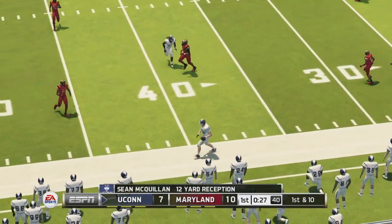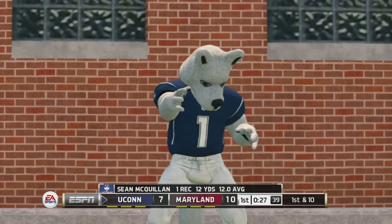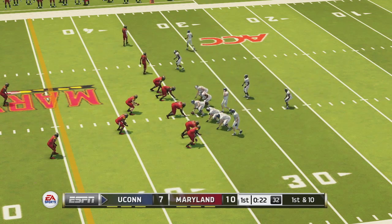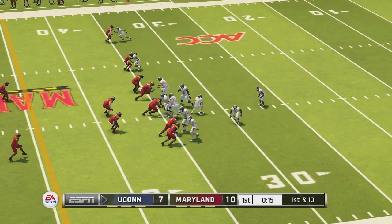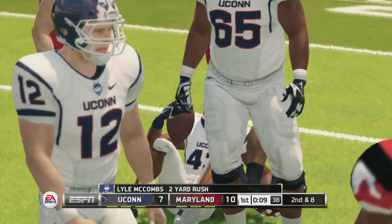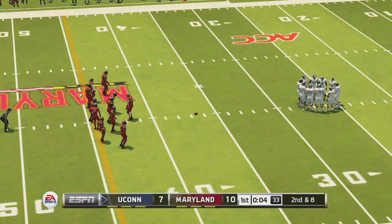Gets it. He's in space. He goes out of bounds at the 34-yard line. That's good for a gain of 12 yards. That makes it from their own 34-yard line. It's first down. And he makes it out to about the 37-yard line. That's a good play. That makes it second and eight.